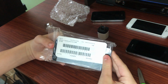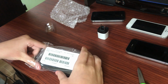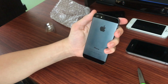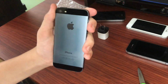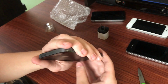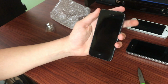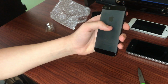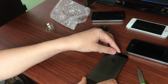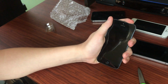Unlocked GSM, iPhone 5, 64 gig. Fair, 100% functional. Alright, that's not bad. There's some discoloration. Not really any nicks, at least no big ones. The front looks great. So we got some discoloration on the back, which wasn't super apparent in the photos. I feel like they purposefully tried to avoid showing that. But it's still perfectly acceptable.